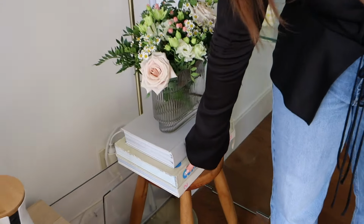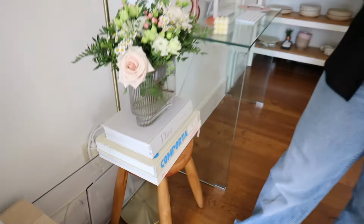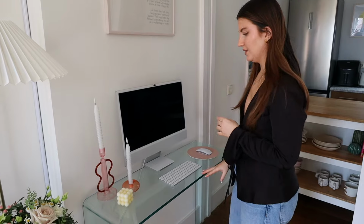This is probably the worst thing they've done. They've bitten all of the edges of the books. So we learned the hard way, obviously, that we cannot have anything that we love within their reach. And then this is just my makeshift office. I just have my computer here, some fake candles, and if I want to sit here, I just grab the Sherpa seat that I showed you guys before.